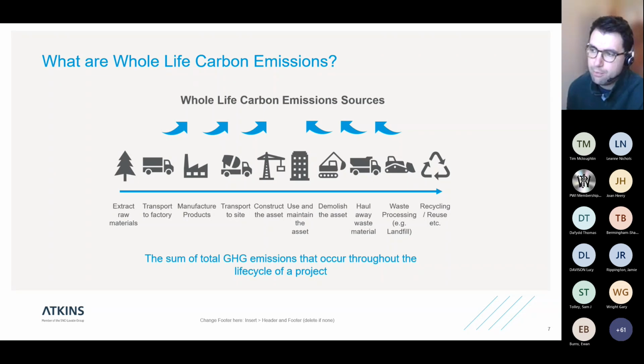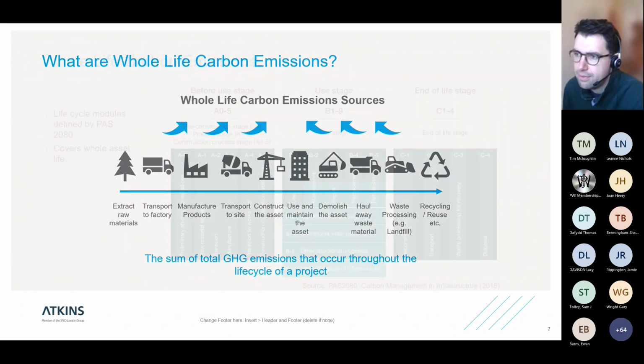And then finally, when it reaches its end of life, there's the demolition of the asset and the emissions associated with that demolition, haulage away of waste material, waste processing, and finally waste management, things like landfilling, recycling, incineration, and all of those processes. A combination of all of those emission sources is what we call whole life carbon emissions. And we're trying to consider all of those emissions right from the earliest stages of our projects so that we're not short-sighted and just looking at one element of it. We're making sure that the decisions we make are the lowest across the whole life of our projects. I'll come on to this over and over through this session, but if people have further questions on that, feel free to ask at the end.